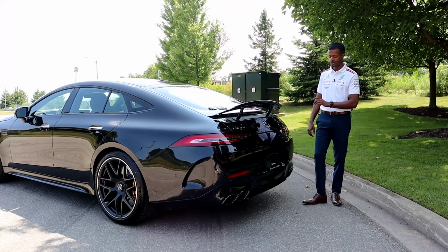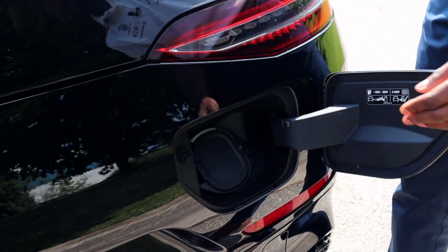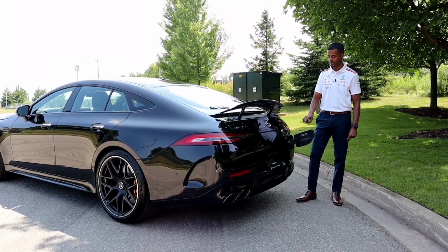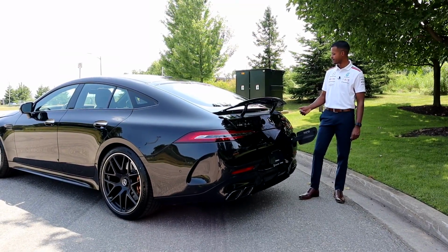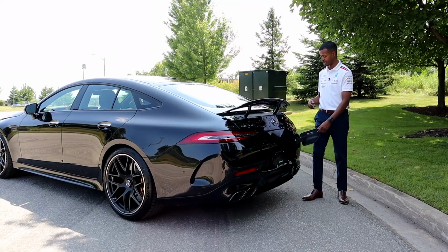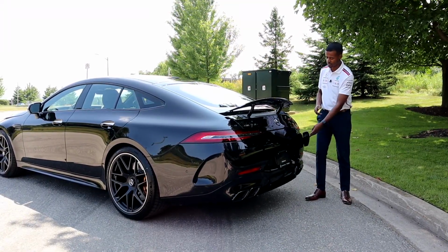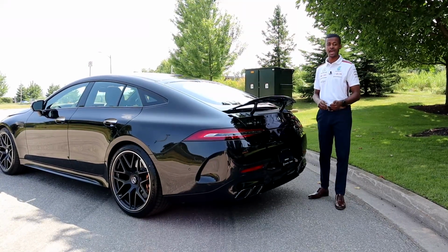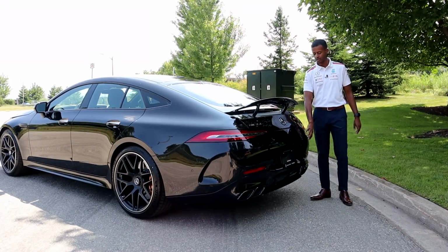Also, the first time we have the plug-in on the back. So you push here, pops right open, and you have your full level 1 or level 2 charging port on the back of the vehicle. That's changed from most of our mild hybrid models, or hybrid models, I should say, plug-in on the side of it. Now you have it on the back bumper. So I don't know if that's going to be on lots of the performance vehicles. I think we'll have that for the hybrid SL that's coming, and then the GT as well. I think it might only be for the performance vehicles that you see it right here on the back of the car.